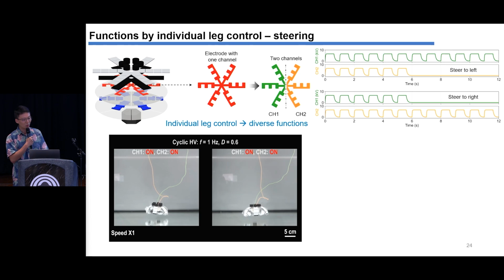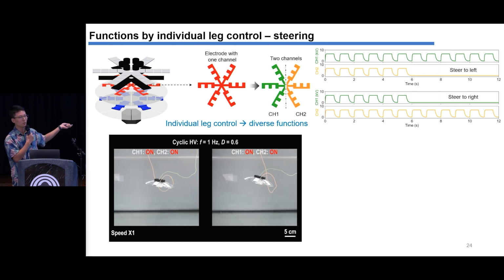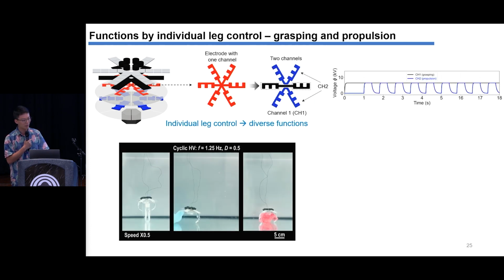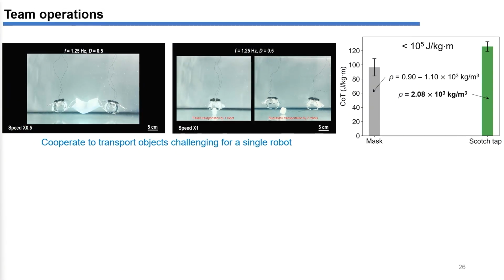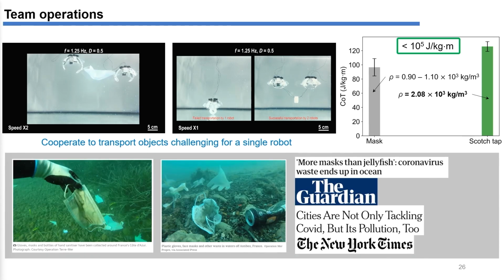This is more of the robotic side. We can decouple the control of different parts of the robot to enable more diverse functions, like steering in this case. Here we also demonstrate transportation. First you grasp something, and then you transport it upward. It's like an octopus, not like a jellyfish anymore. What we show here is that multiple robots could collaborate with each other. For something really challenging for a single robot, two of them could collaborate and transport it together.